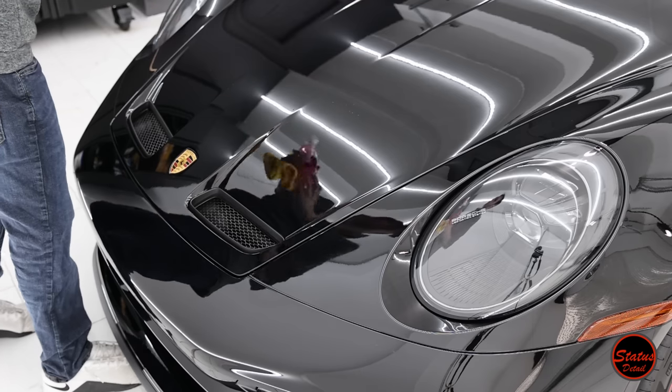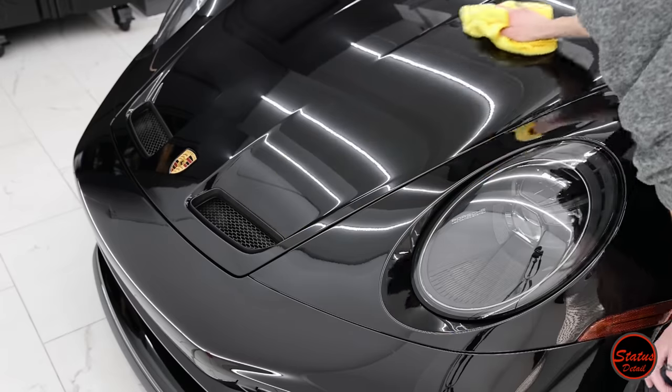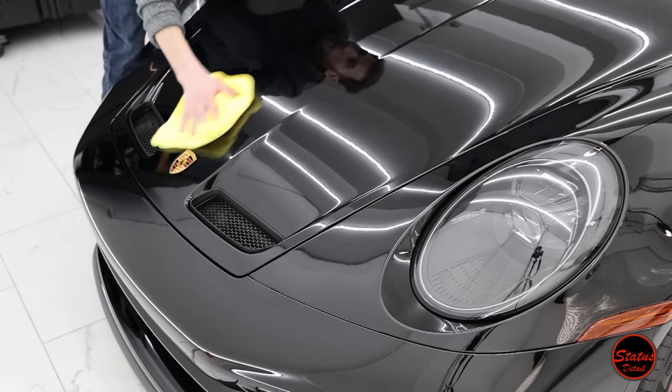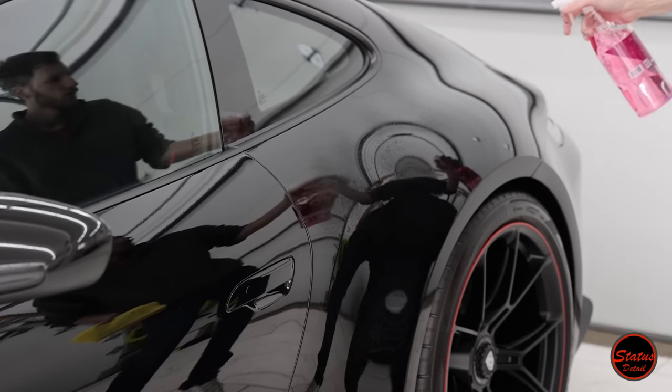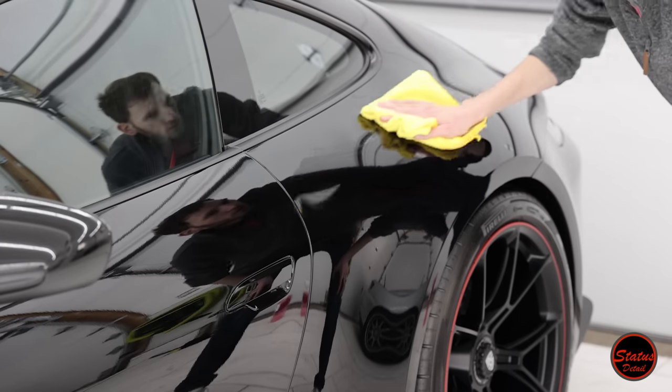And basically the last step to do is the ceramic coating. So we prep the whole car with isopropyl alcohol, which in our case would be Geon Prep. It's that pink bottle. And that's going to remove and dissolve anything that's on the paint, so we can do a ceramic coating that's going to bond directly to the paint, or in the case of parts of the car, the paint protection film.